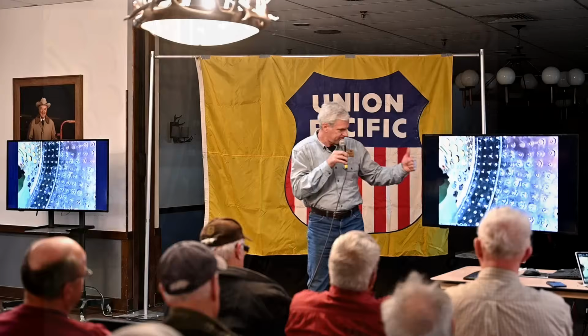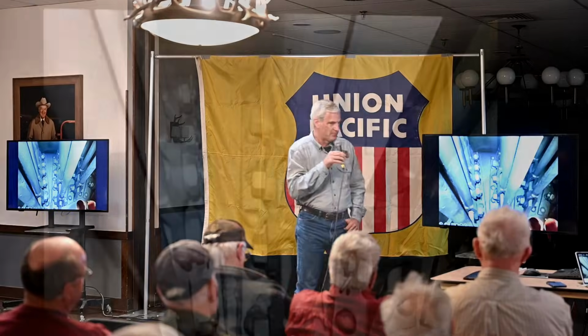So this is a really cool part of what we did. Of those 4,449 stay bolts, we replaced 800. When I first started discussing the rebuilding of the Big Boy, my intention was that if we needed to, we would replace this entire structure, all 4,449 stay bolts, if necessary. What does the stay bolt do?